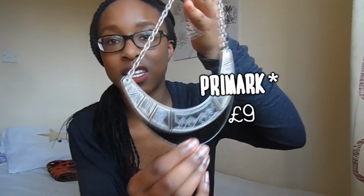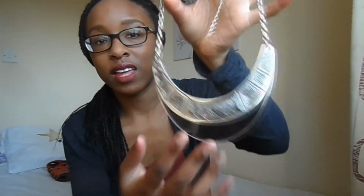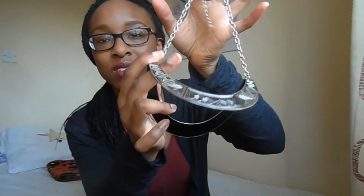Christmas and winter are just made complete with statement jewellery. These ones I've had for ages as well. There's this one from Primark that I've had for ages, a really nice round neck piece with detail on it, and again it has a base of black because you can never go wrong with that. I just love the way it hangs around your neck, and it adds something extra to outfits.